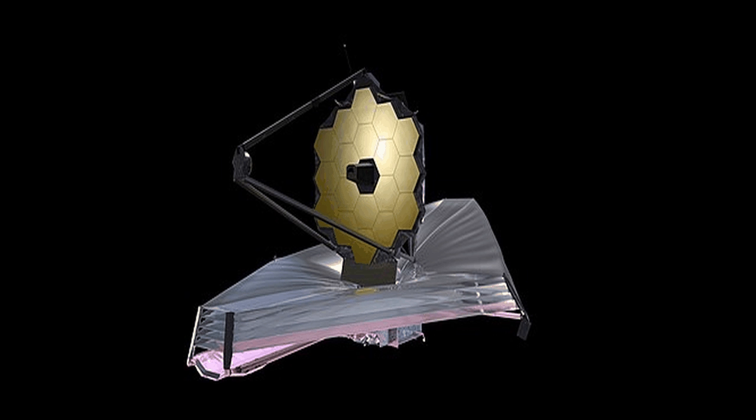Servicing. JWST is not intended to be serviced in space. A crewed mission to repair or upgrade the observatory, as was done for Hubble, would not currently be possible, and according to NASA Associate Administrator Thomas Zurbuchen, despite best efforts, an uncrewed remote mission was found to be beyond current technology at the time JWST was designed.